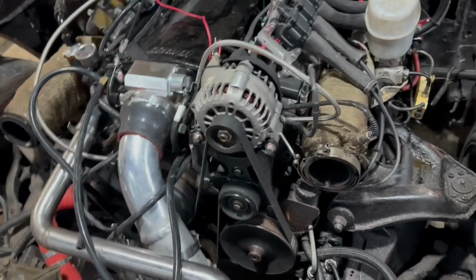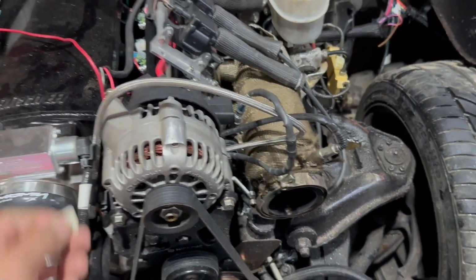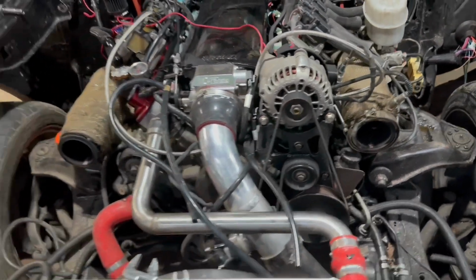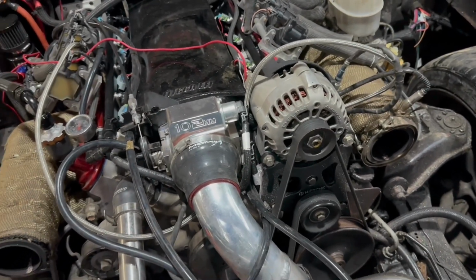The alternator hadn't been charging, so we're gonna put the truck alternator on and see if that works. Maybe there's an issue with this one. This one tested good at O'Reilly's.